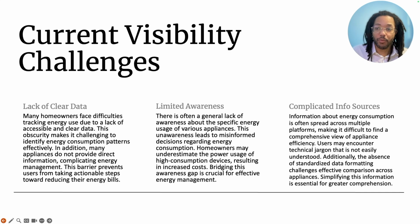So what we plan to do is give you a safe and easy alternative to the existing technologies that are out there. We also want to discuss mobile-friendly ways of monitoring your energy.